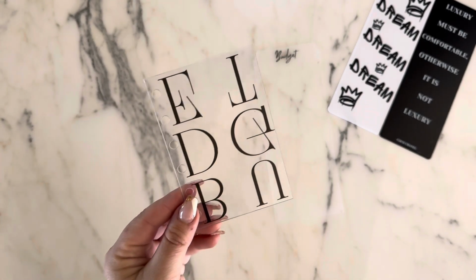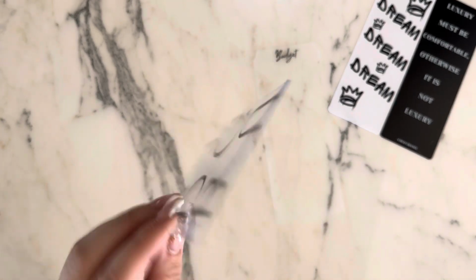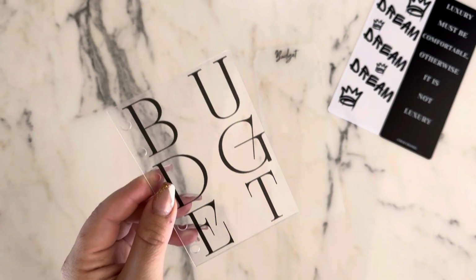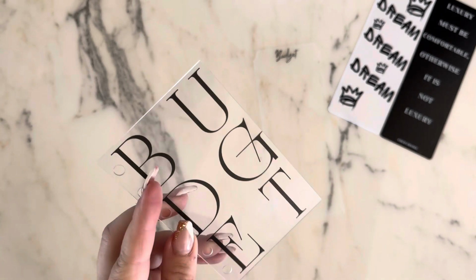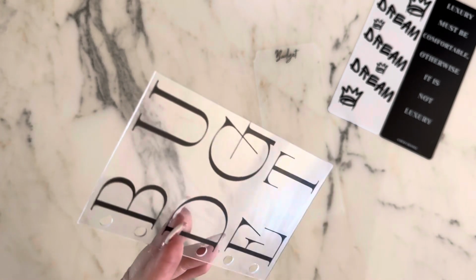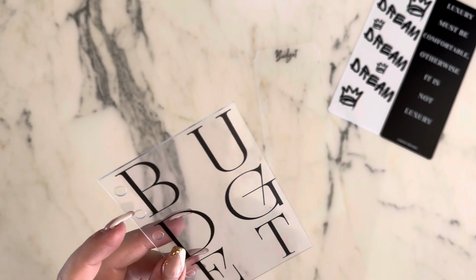So for dashboards, these aren't new, but I haven't shown them on here. We did come out with, that's backwards, A7. So this is our clear, it's a really thick plastic. And the budget dashboard does so well. People love this one. It's definitely a bestseller. So we have it now in all 3 sizes.